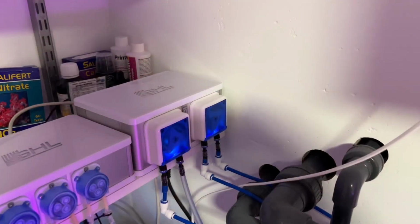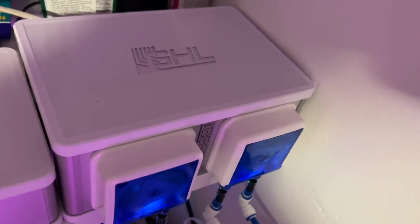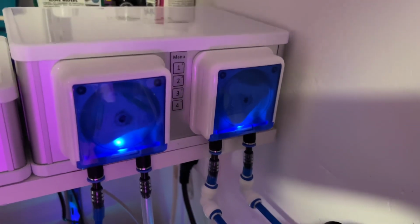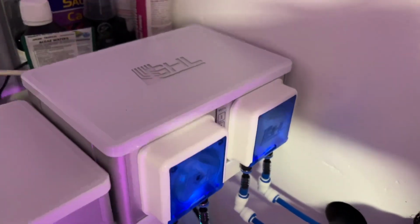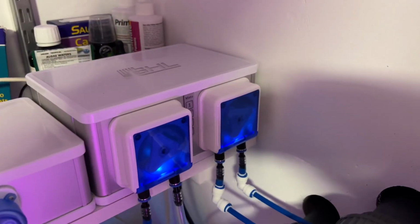Now let's have a look at some tech. I added something that I've been waiting for a very long time, probably about 2 years or something, around that. So let's give it a look. Apparently the battery of my microphone died while I was shooting, so that was kind of disappointing when I was reviewing the footage. But anyways, this is the GHL Maxi Doser 2.2.